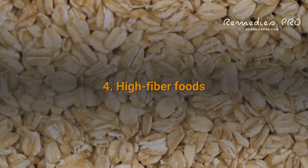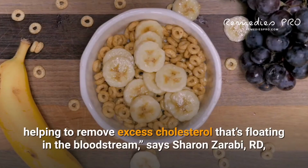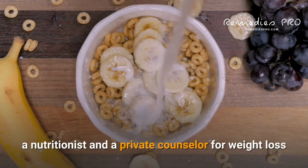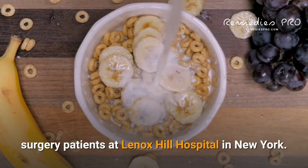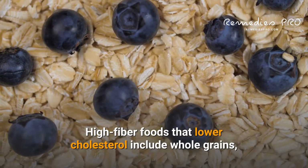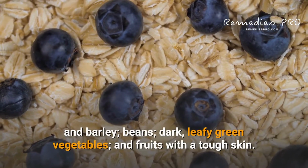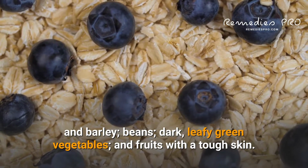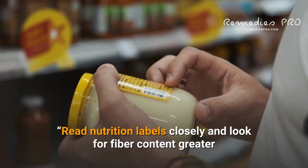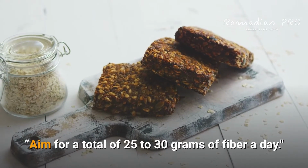4. High-fiber foods. This indigestible part of a plant acts like a sponge and binds to cholesterol, helping to remove excess cholesterol that's floating in the bloodstream, says Sharon Zarabi, a nutritionist and a private counselor for weight loss surgery patients at Lenox Hill Hospital in New York. High-fiber foods that lower cholesterol include whole grains, such as 100% whole wheat bread, oats, and barley, beans, dark, leafy green vegetables, and fruits with a tough skin. Read nutrition labels closely and look for fiber content greater than 3 grams per serving, she advises. Aim for a total of 25 to 30 grams of fiber a day.